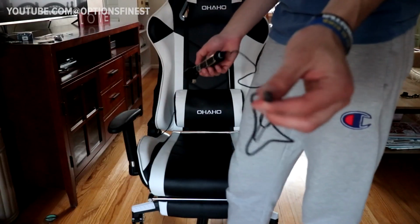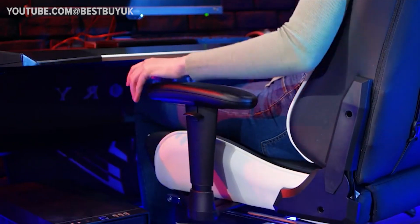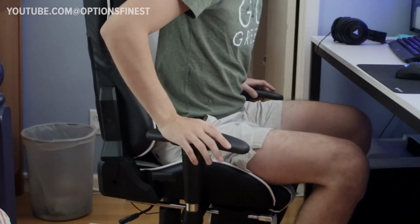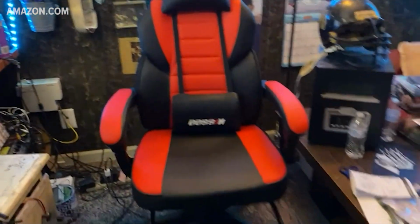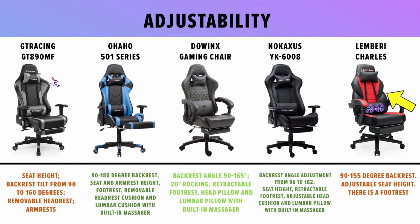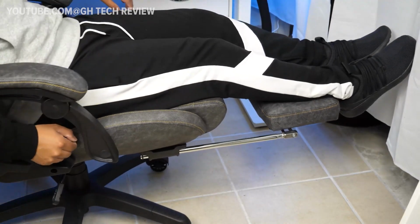In addition to all of the above, there is a built-in lumbar massager that works via USB port. But the armrests of Oahu model don't rise high and are poorly fixed, which can cause discomfort, especially for people with a tall stature. And here, Lembry Charles will be able to please its owner only by adjusting the height of the seat, the angle of inclination of the backrest, and a retractable footrest, which, according to the opinion of many users, is short. The maximum tilt of this model is 155 degrees, which is no fun to tilt. But in Dowings and Tracing, the distance from the chair to the footrest is larger, and it's more comfortable to put your feet on it.